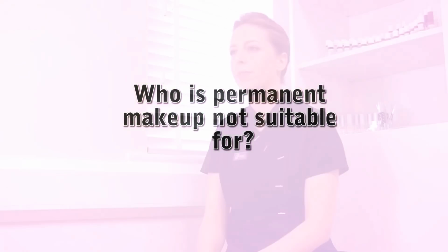Who is permanent makeup not suitable for? Permanent makeup is unsuitable for anyone who is pregnant or breastfeeding, anyone who suffers with an immunosuppressive condition. Permanent makeup is contraindicated to these conditions because of the strain that it will put on your immune system.